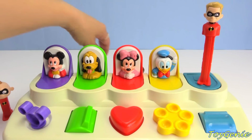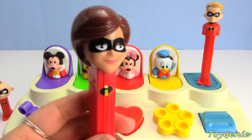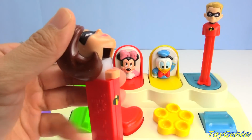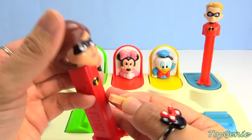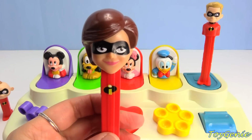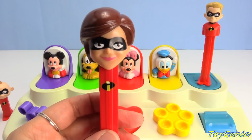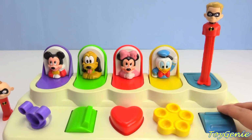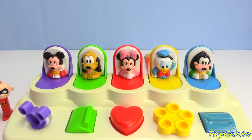Donald! Let's get Elastigirl and see what flavor she has. Let's open her up. What's the flavor, Elastigirl? That was delicious orange. Orange is good too. Goofy!